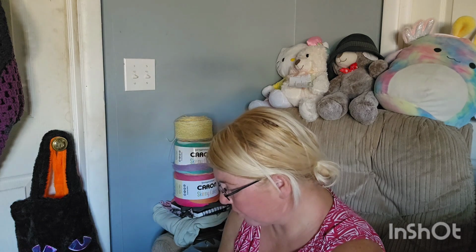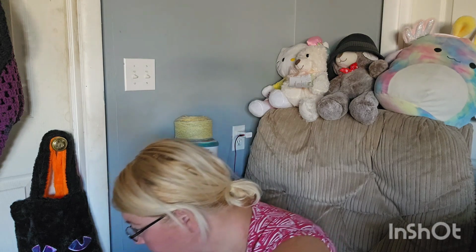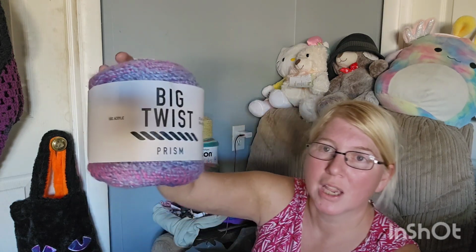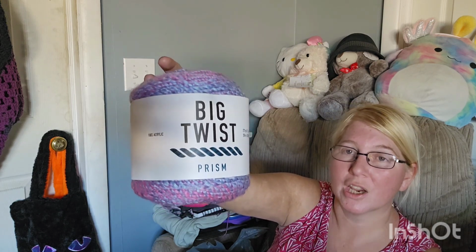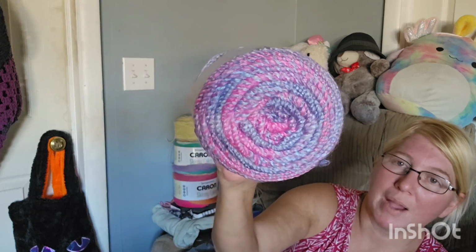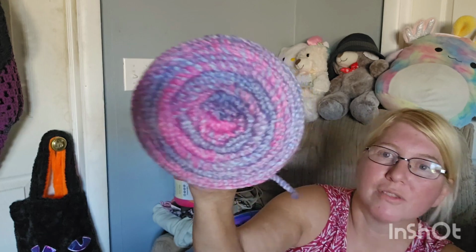then I have the Joann order that I just got recently. I'm going to show this yarn again, which is the Big Twist Prism. I showed that in last night's video, but I wanted to show it again in case someone did not watch that other video. This, y'all, I've been working this up. This is extremely soft, and it is beautiful.